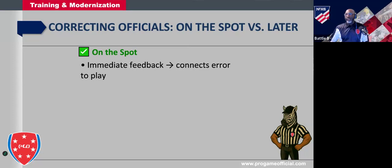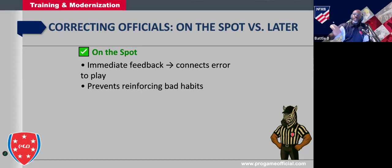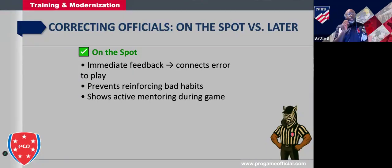It prevents reinforcing bad habits. If we just allow you to continue to do it without correcting you, all you're doing right now is just reinforcing bad habits. You're just building bad habits. And when you build bad habits, it's hard to get rid of them. It shows active mentoring during games. I tell people all the time, if I stop talking to you, I gave up on you. And when I give up on you, well, the rest is history, right? I'm going to mentor you. I'm going to teach you the right mechanics, all right?